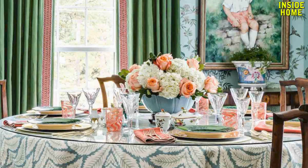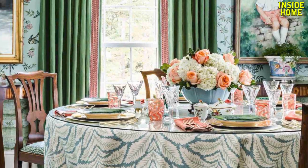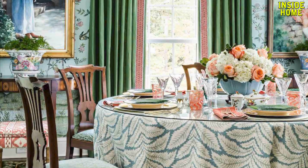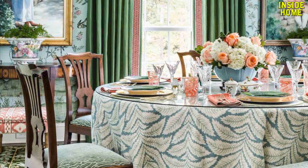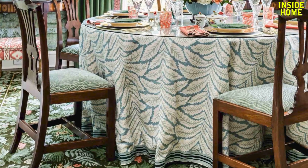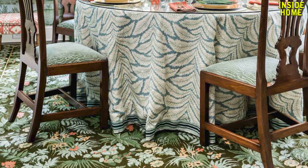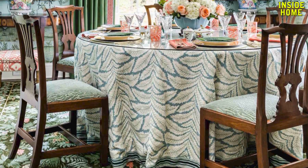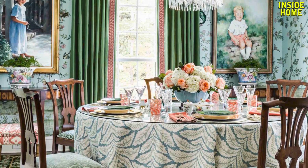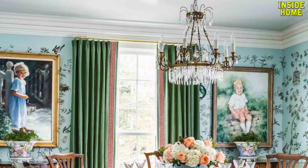This dining room feels like a blend of elegance and warmth. Rich green drapery with red trim complements floral wallpaper, creating a vibrant backdrop. A fern-draped round table with classic wooden chairs anchors the space, while a vintage crystal chandelier adds sophistication. A floral centerpiece and framed portraits bring color and a personal, welcoming touch.